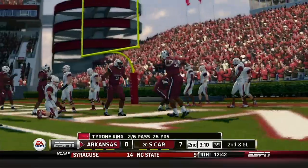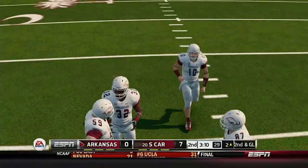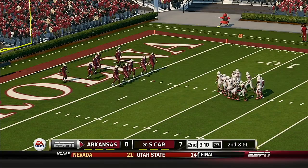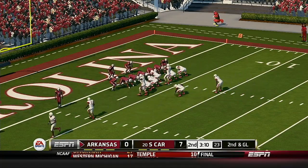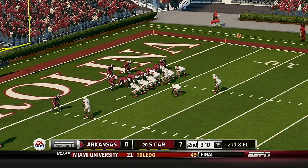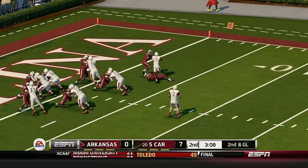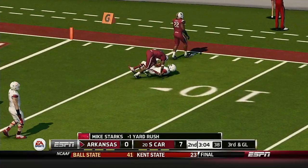Looking for his man, incomplete. Here's play number 10 on the drive. The short yardage defense here. And down he goes, around the 3-yard line.